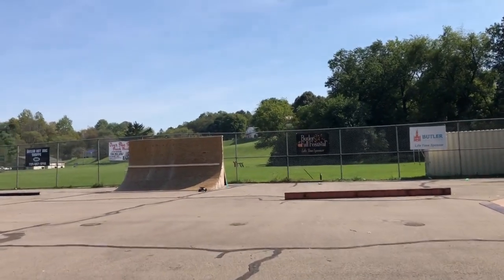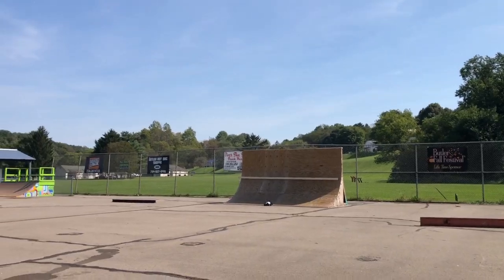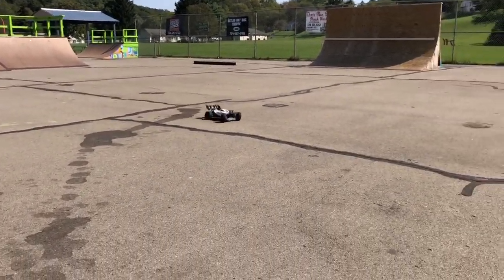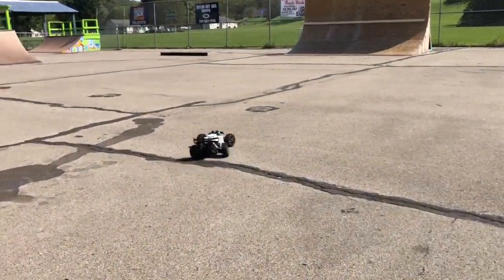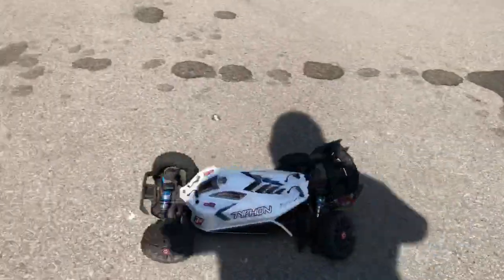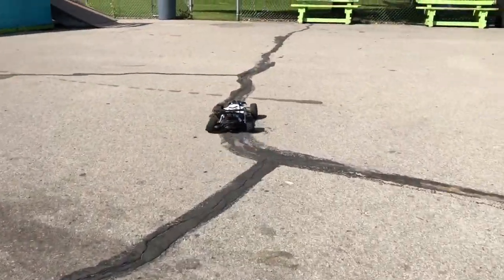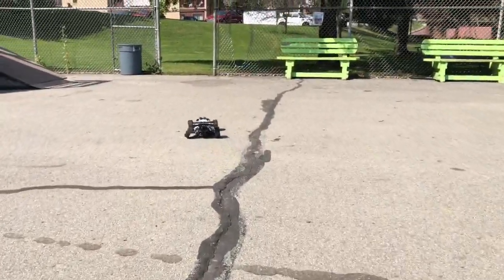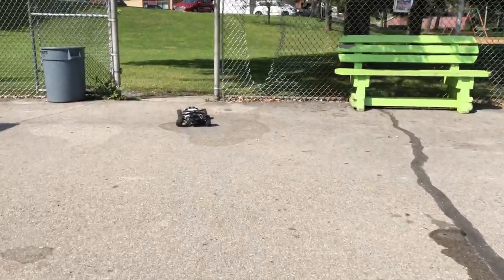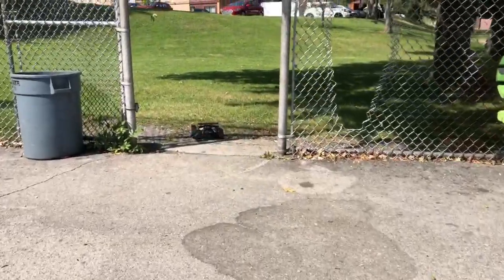Yeah, it's pulling really hard to the right now. Oh! The wheel came off. Well, now I'm definitely going to say its day is done. I guess it's time for the overhaul on the Typhon 3S. But guys, we brought lots of other cars with me. So we're going to go bust out maybe the Big Rock or something.